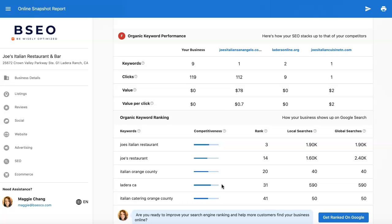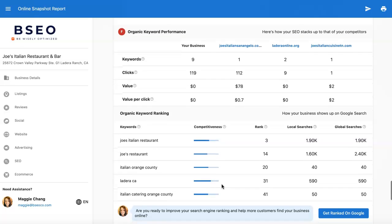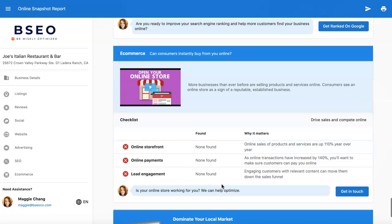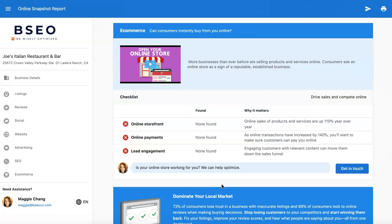Organic keyword performance. This is a section that might be more difficult for you to understand, but basically it's taking your keywords and stacking them up against your competitors. If you have questions about this, feel free to reach out. The next section is e-commerce. Now this site doesn't have an e-commerce section, so we wouldn't expect that there would be any green check marks here.